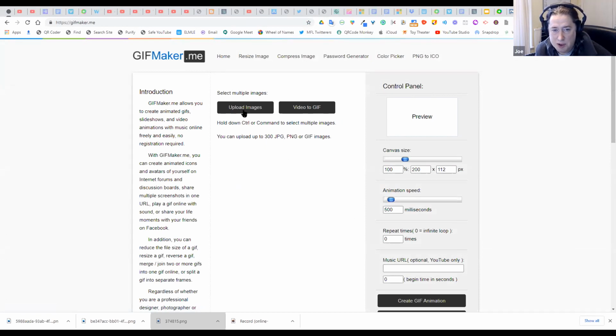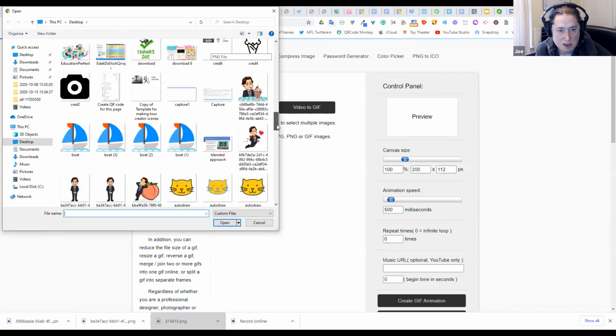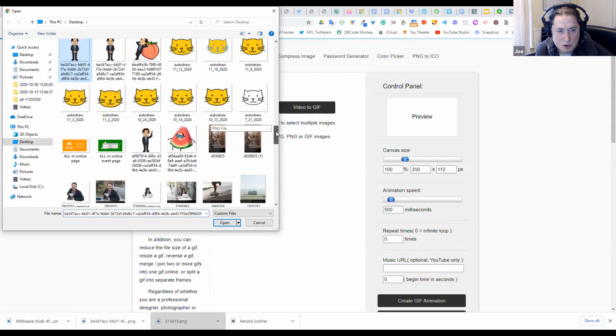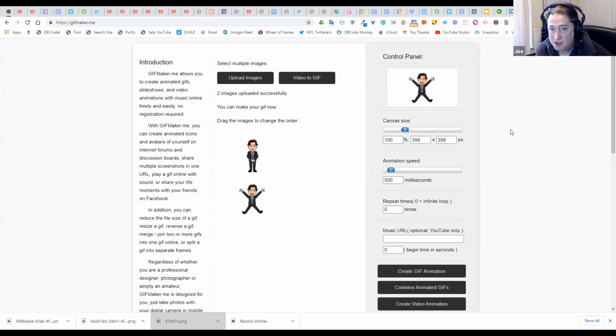Then I click Upload Images like this, and I choose the images that I want to use. I know I've got lots of images here. Never mind. So I'm going to choose, I think it's this one. And I then want to choose the one with the star jump, which is here. There we are. And I click open. Right, so there, can you see? And it's now animated the two together as a GIF, which I just think is really cool.